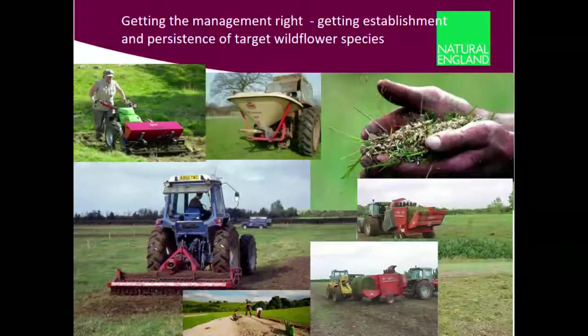Getting the management right, it's shown us that in order to achieve change within the lifetime of an agreement, i.e. less than 10 years, we need to reduce competition and create sufficient germination and establishment opportunities. And I can't stress enough how essential proactive and quite interventionist management is for shifting a grassland from something which is pretty boring to something which could be quite close to a semi-natural grassland within a 10-year period.